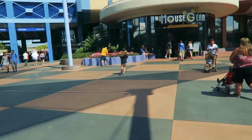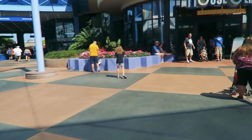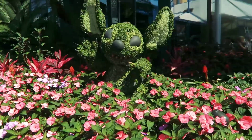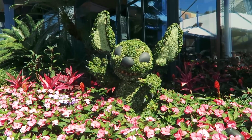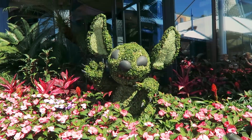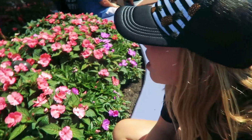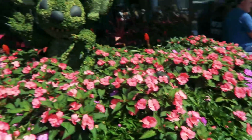Hunter just found Stitch. I haven't seen Stitch. How many times have we been to the Epcot Flower and Garden Festival? There's Stitch right next to Mouse Gear. You did? I haven't seen him, and neither has Hunter. Stitch! Look at that! I don't know if you guys know, but everything in the topiaries is natural. Because it has like a steel beam thing and then... So what kind of plants do you think are his nails or his teeth? I'll sit here and enjoy Stitch. Sounds like a plan. I thought the moon would shake because it's running hot.